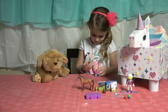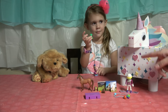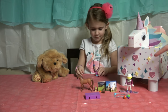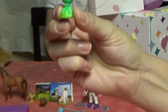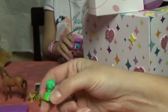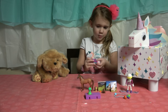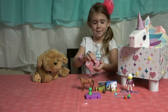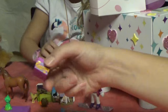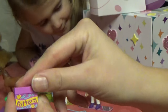And that one little glob that looks like green poop, the other one, that's the molded Pascal. Yeah, let me show. The molded Pascal. This is the clay. No, this is the clay? You think that's poop? That's like poop. And it came in a cute little box that says pottery. And there's a little glob of clay in there.